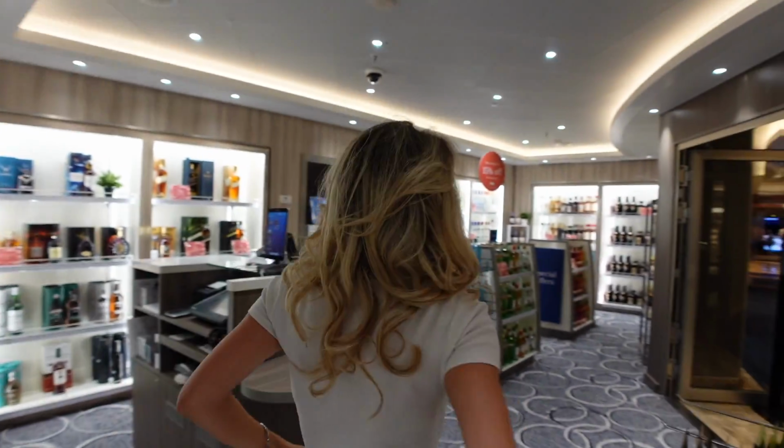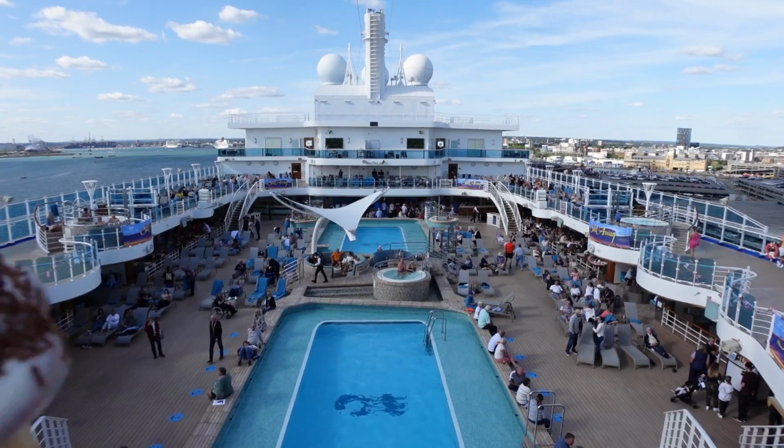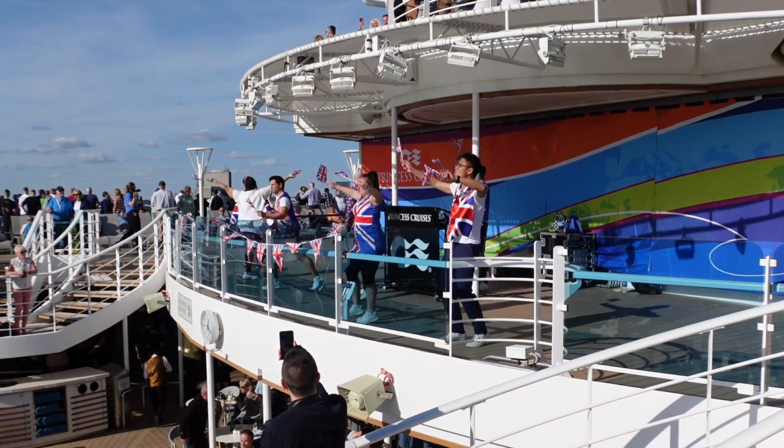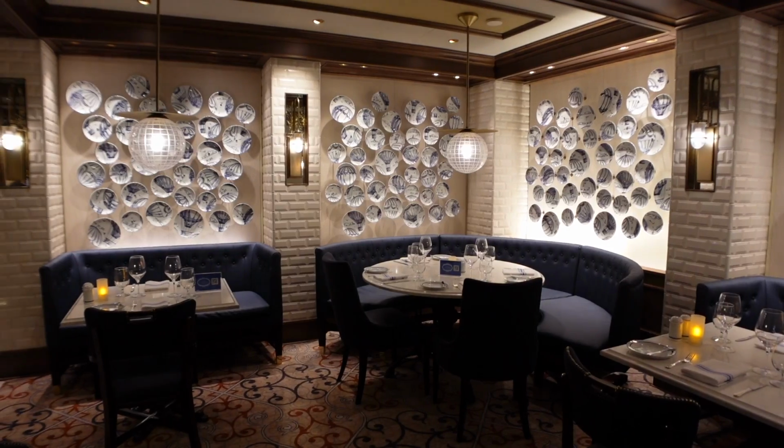We spent the afternoon shopping, eating pizza, eating at the World Fresh Marketplace, eating ice cream, and attending the sail away party, of course. And then it was already time to test the first restaurant. So it's our first evening on board here. I just got changed and we are eating tonight at a French inspired restaurant called Bistro sur la Mer, which you can see behind me here.